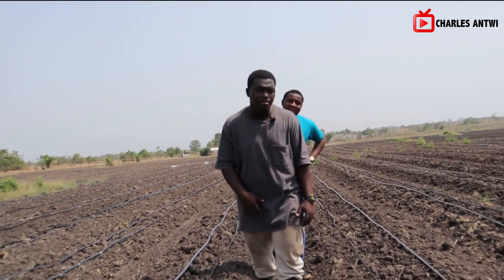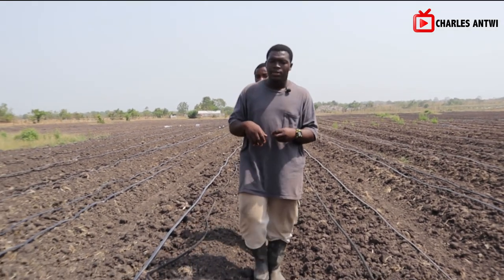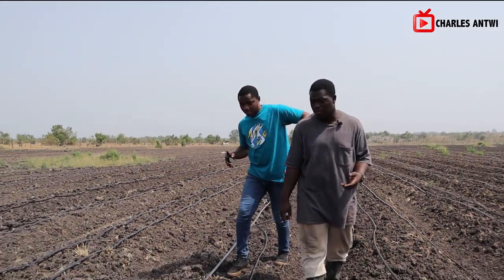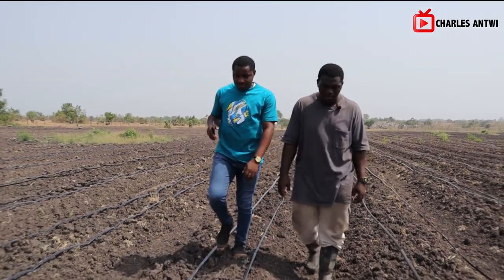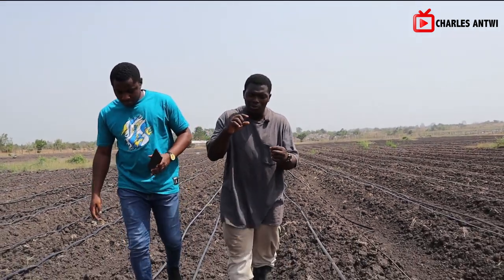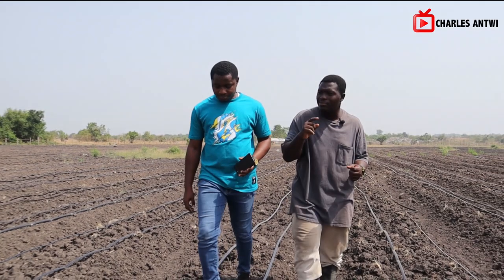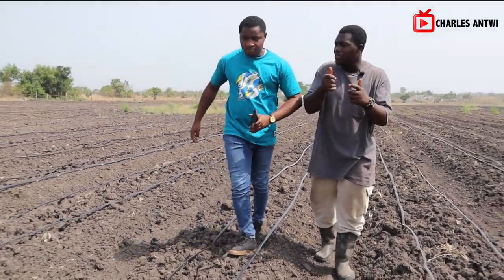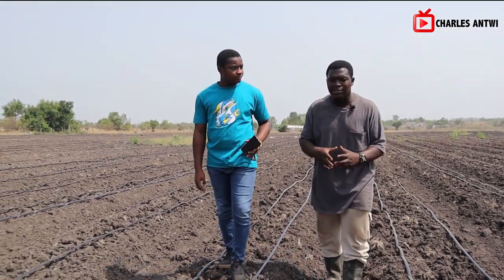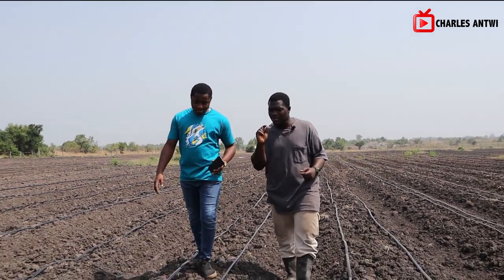The thing again is we are not very used to irrigation farms, and a lot of the things we use are expensive. They sell valves to you singularly, and that's expensive. When they sell one valve and then sell the connectors to you separately, that's expensive. Interplus sells the whole thing, 200 pieces, and it's cheaper than buying one by one. Definitely buying in bulk is cheaper.